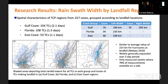And so when you look at where they made landfall, we grouped them: we had 104 Gulf Coast landfalls, 108 Florida landfalls, and 53 East Coast landfalls. And of course, they last a little bit longer when they make landfall along the Gulf Coast. A lot of times, these Florida landfalls cross back out over the ocean. And a lot of times these East Coast landfalls either go up into Canada or they recurve and go out into the ocean. So if you're on the Gulf Coast, it might rain over you for a little bit longer when you have a landfall.